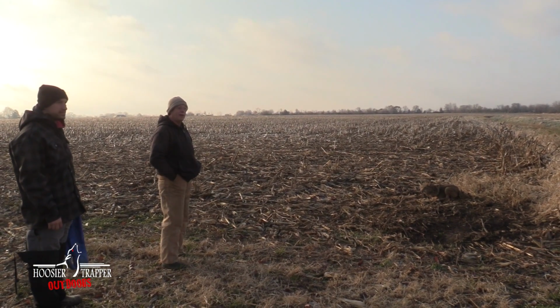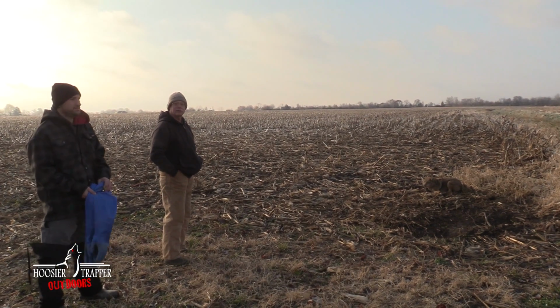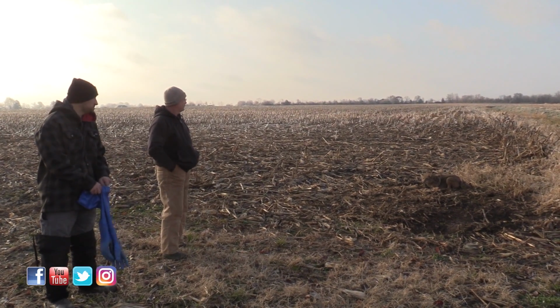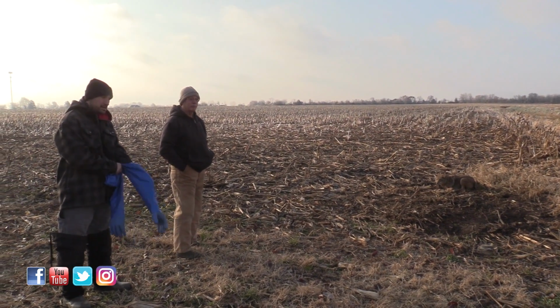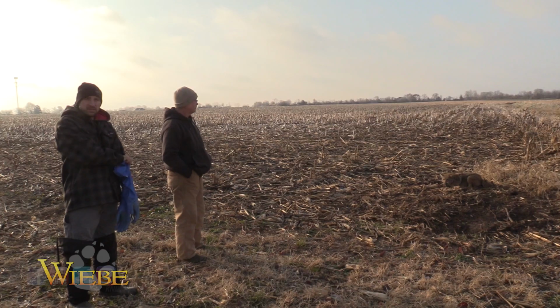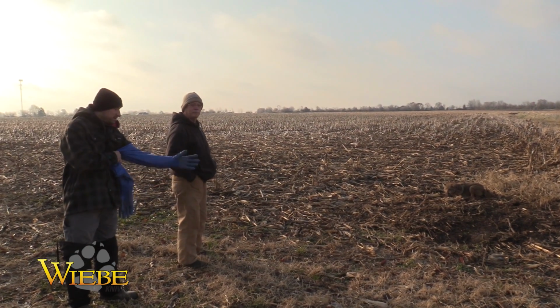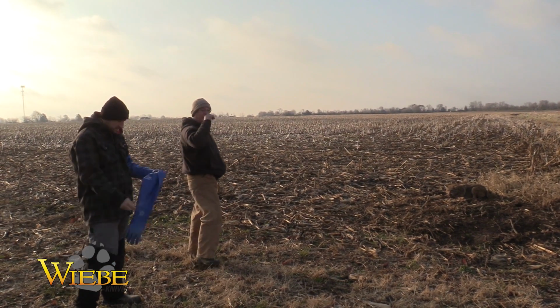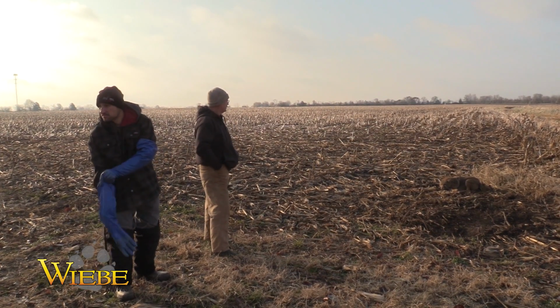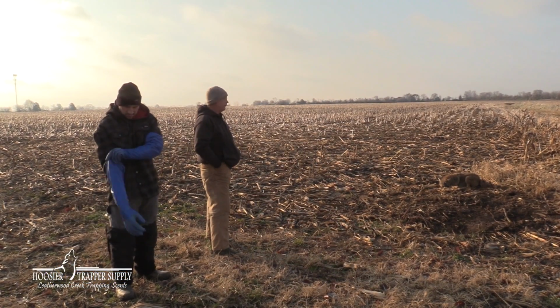Anyways, this is the spot, our hot spot, and this makes the 7th coyote at this location. So 7th coyote in 8 days. And 2 red foxes here too, but that is crazy. And there's going to be some beaver caught here too. Tommy's on the camera, so right behind Tommy is the farm ditch. We're going to set a couple beaver traps there today. See if we can get those beavers taken care of.